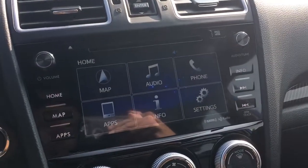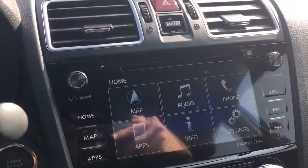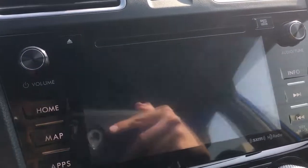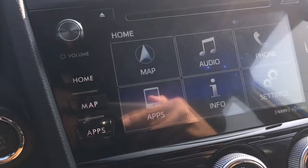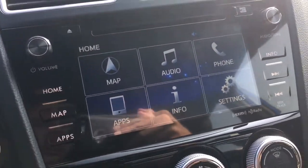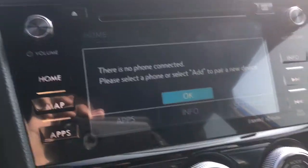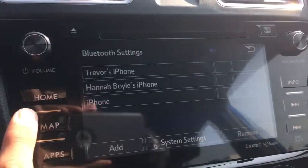So starting off in the center, we have our main touch display screen, a variety of different applications here, as you can see. So we'll start off here just to show you a little bit. We have navigation. That can also be accessed here if you press this button on maps. And this touchscreen, by the way, is very responsive, feels very nice. Another feature here, we have Bluetooth connectivity. You can connect your phone, as you can see. So we'll hit home again.